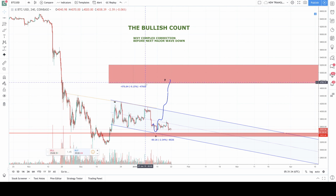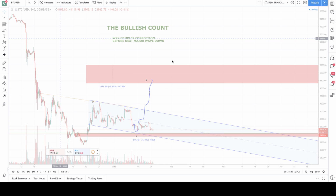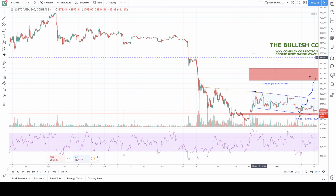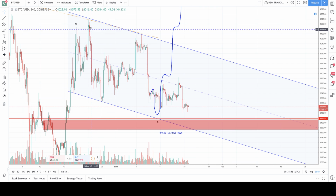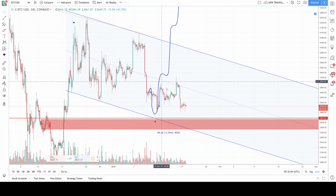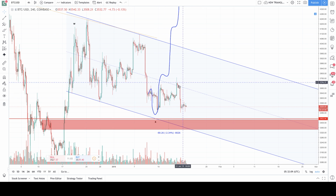Let's go over the bullish count first. In the bullish count, what we were looking for was, initially, we had a flat correction with a 1 2 3, 1 2 3, and then a 1 2 3 4 5. After which I assumed we'd be heading up because I thought the flat correction may have been over. We got here on this point here, and I was expecting a drop.